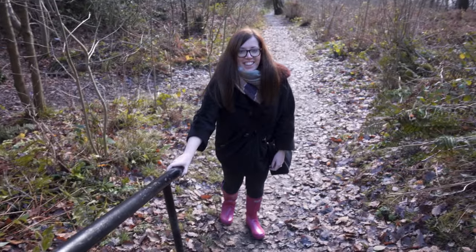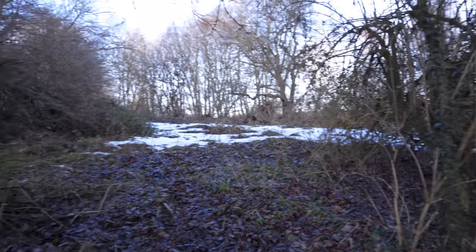Oh, it's so exciting on the way down. And now, oh, it's taking my breath away. I am not fit. How are you feeling? Oh. We may have also had a few drinks last night. There's still snow in Wales.